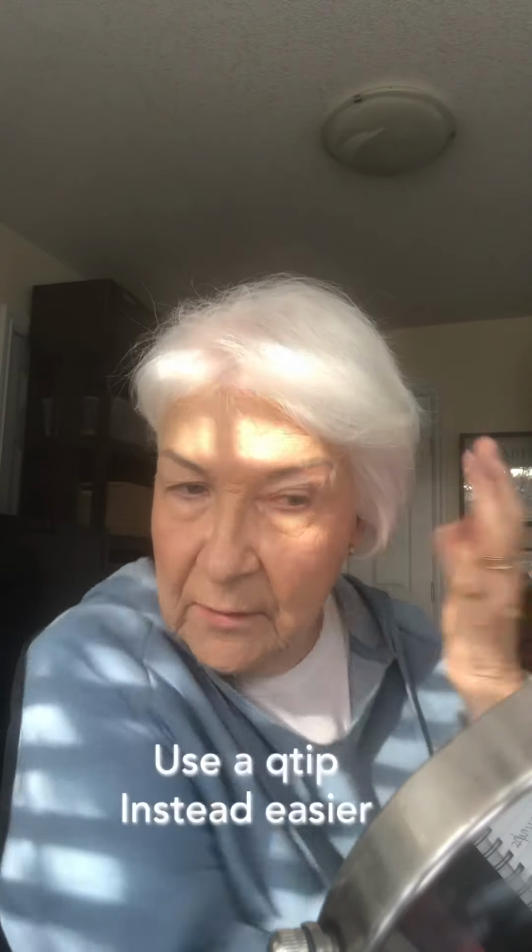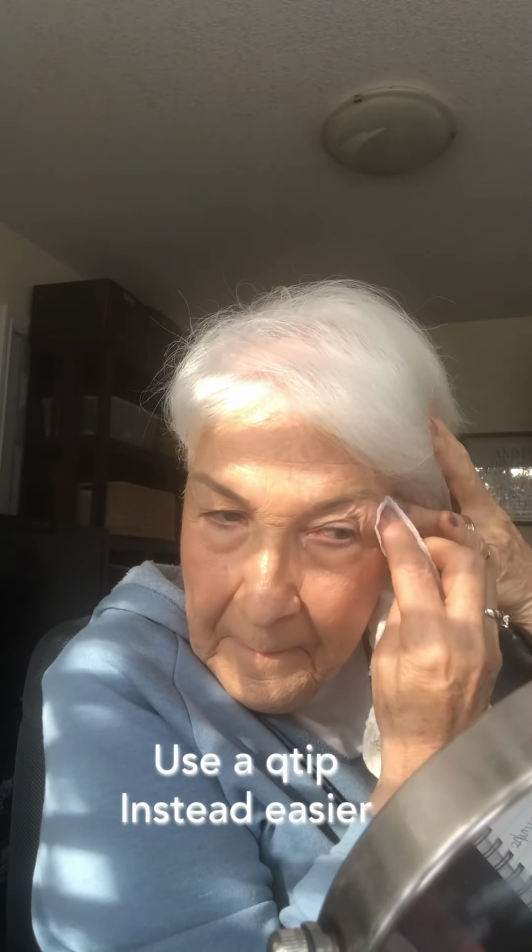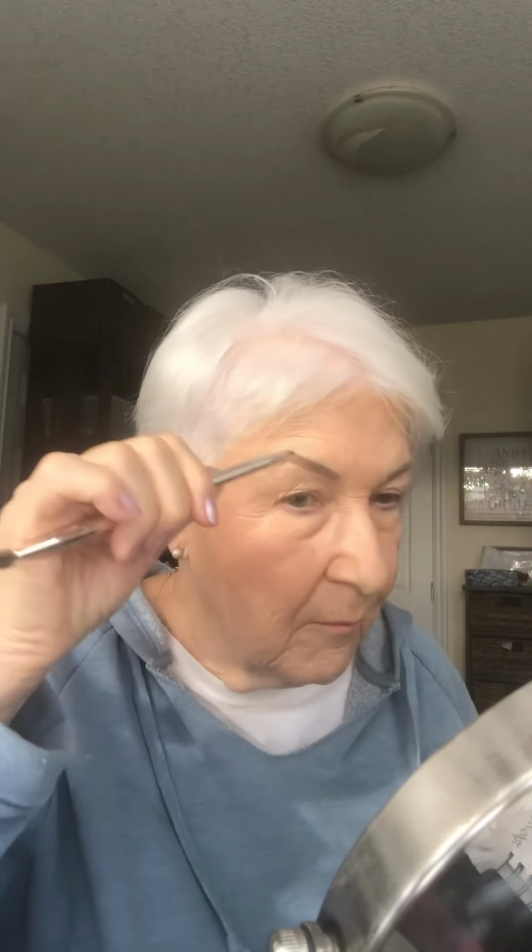Now, if you don't like this particular one, the end is too long, so I'm going to kind of taper it off a little bit. And I can always use my line brush. The sun's coming in on me now. Take my line brush, and I can just finish it off if I want the tail to be better, and I can just kind of tap it, fill it in more if you want. You don't have to, because it's really quite enough. Take your spoolie.